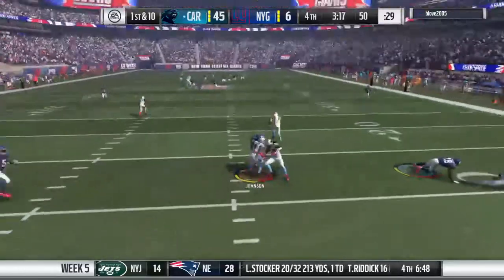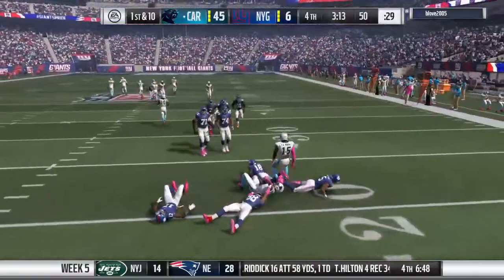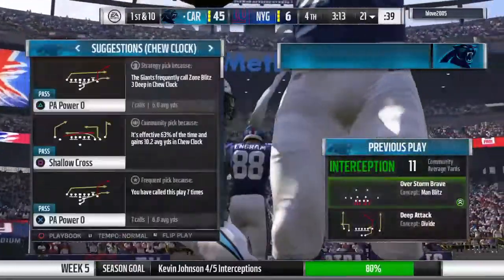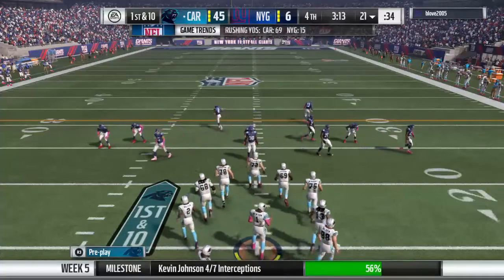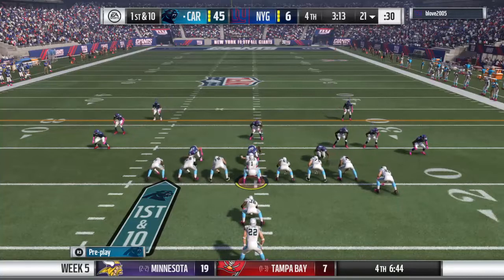And his pass is intercepted for the fourth time today. Picked off by the former first-round pick, Kevin Johnson. And he's going to return it to the 21-yard line. The Panthers offense here, they get ready to head back on the field. And a fumble last time. Ball security. Talk about it all the time in the National Football League. They've got to be better at it on this drive.